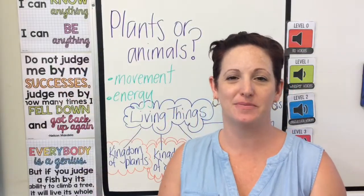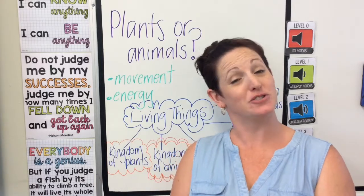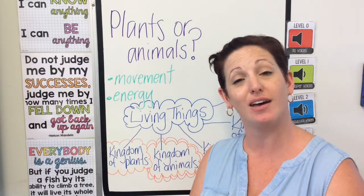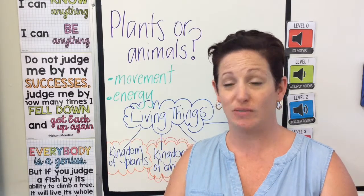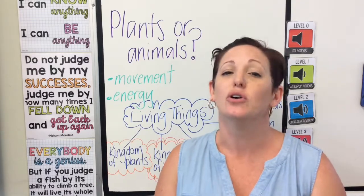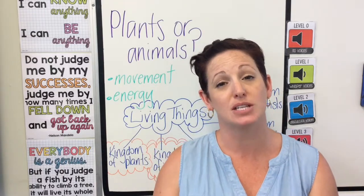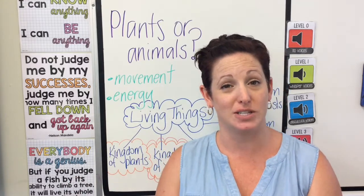Hello boys and girls. So the job of a taxonomist just keeps getting more and more interesting. Once they have successfully decided whether the specimen they're looking at is living or non-living, then if it's living, they need to decide what exactly it is. Is it a plant or is it an animal? To do that, there are two key criteria that tell animals and plants apart. We're going to explain those just a little bit more in detail.